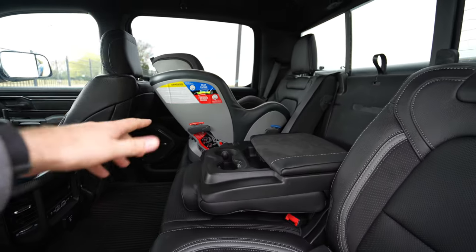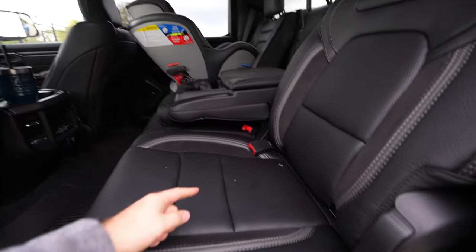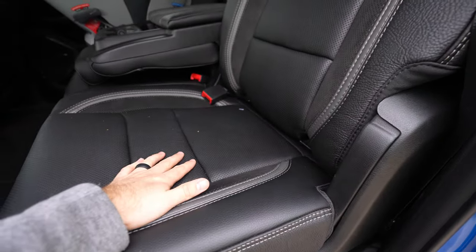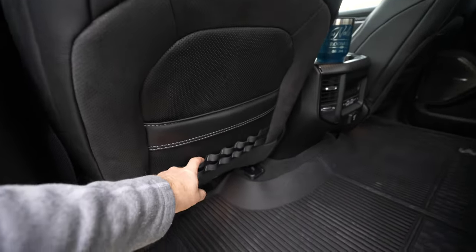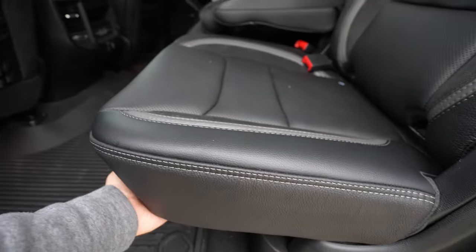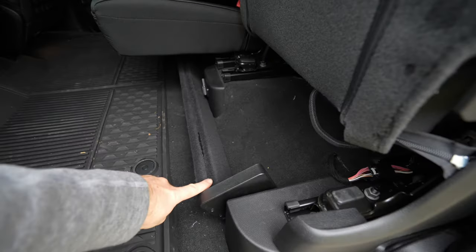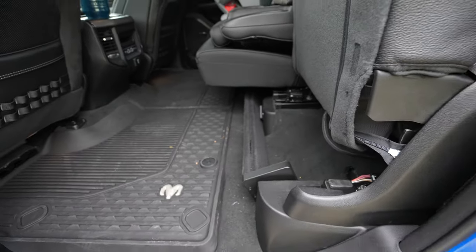And those of you that are parents, because some of you will be parents, you've got a ton of space for car seats back here and some pretty easy to access anchors. There's still a grab handle to get in. You've got some extra straps on both sides, plus some good sized map pockets. And of course, you can still fold this up to have this load floor here, and this section can move out to help block in some different items.